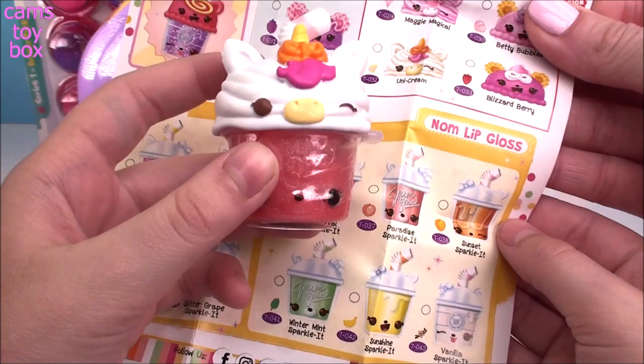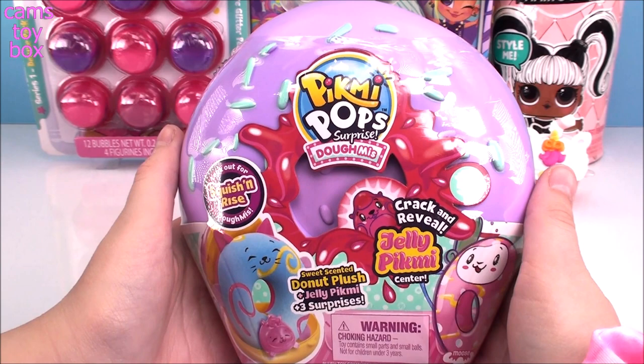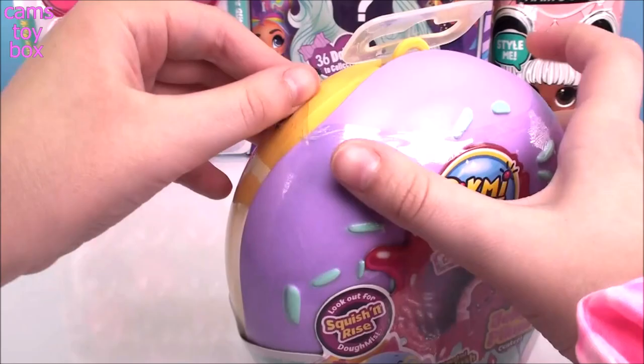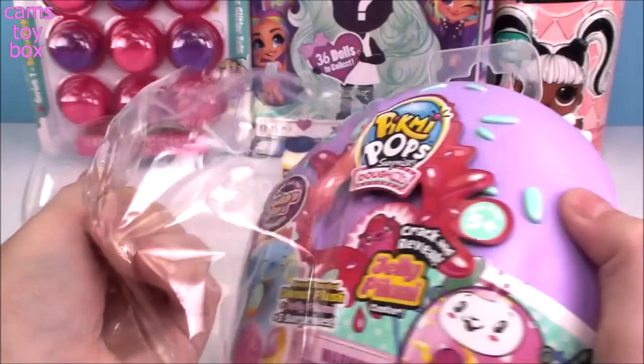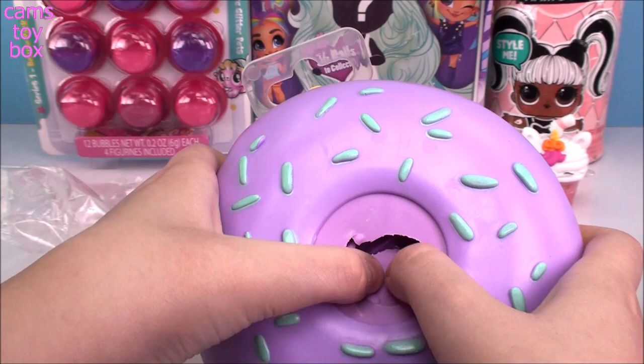Next up, Cam Cam is gonna open our Pikmi Pops DoughMis Surprise. I love these. This is the medium one where we have the crack and reveal a jelly Pikmi center, which is always super cool. All right, let's go, Cam Cam. Okay, let's take this off. Oh, that's a pretty donut. I love it. All right, looks like you want to crack first. Yes. Oh, okay, so that was easier than I thought. I think I've only opened maybe one or two of these, so I'm super excited.